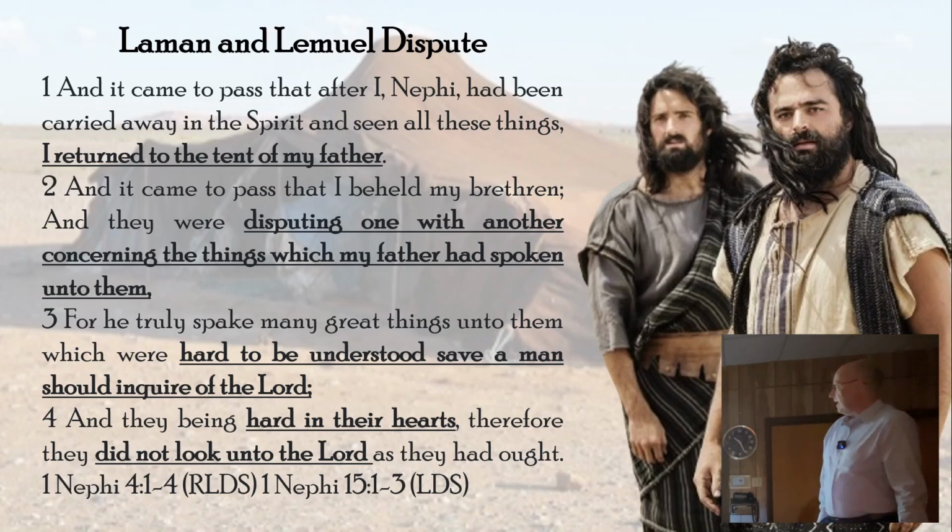It says, "And it came to pass that I beheld my brethren, and they were disputing one with another concerning the things which my father had spoken unto them." Now you can imagine how they must have felt. So here they've given up everything. They've risked their lives. They're out in the desert, three days' journey away from their home and their wealth, and they just gave it all away to Laban. And the only thing they got for it was some plates and some new wives, and that's all they have.